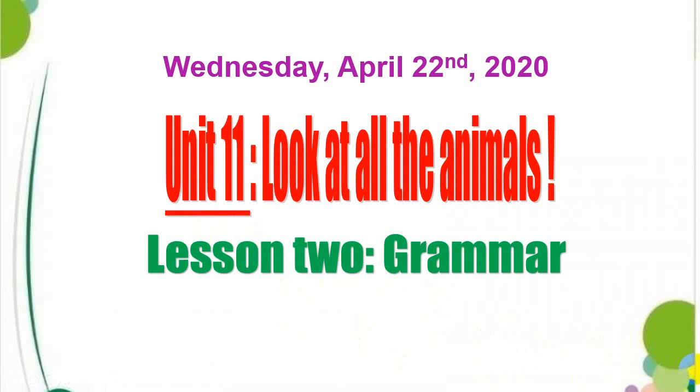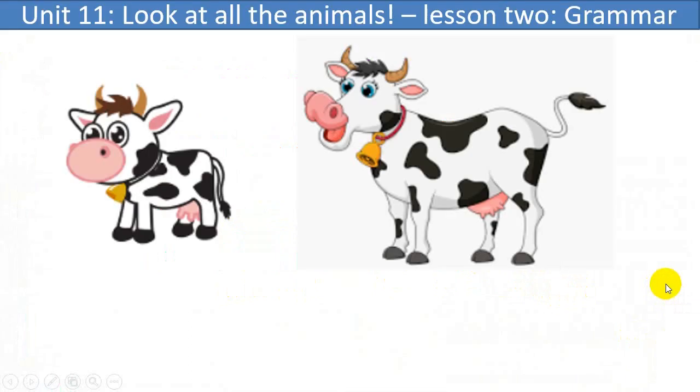Okay, let's move on to the new lesson today. Unit 11. Look at the animals. Lesson 2. Grammar. Okay? Let's get started. First, look at the two animals. So, what animal is this? That's right. This animal is a cow.